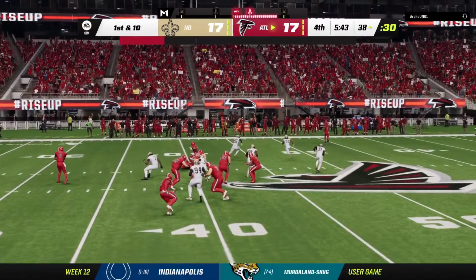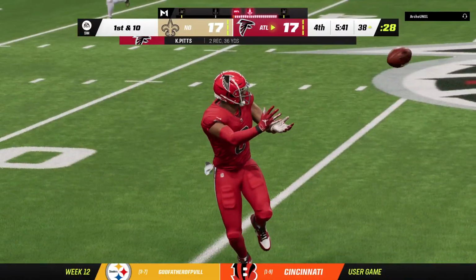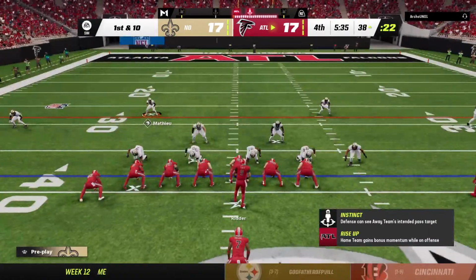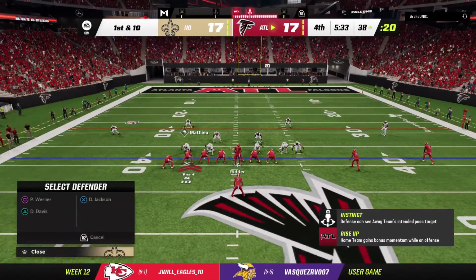And partner, in a tie game in the 4th quarter, you and I both know in the NFL, that's when you lean on your stars, and he came through with a nice catch right there. So here's a 1st and 10 at the 38.